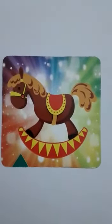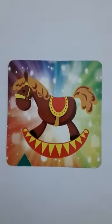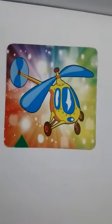Okay, I will show one more picture. What is this? Horse. What is this? Horse. Very good. Now see one more picture. What is this? Have you seen this? Yes, it's a helicopter. It is a helicopter. Helicopter. Very good.